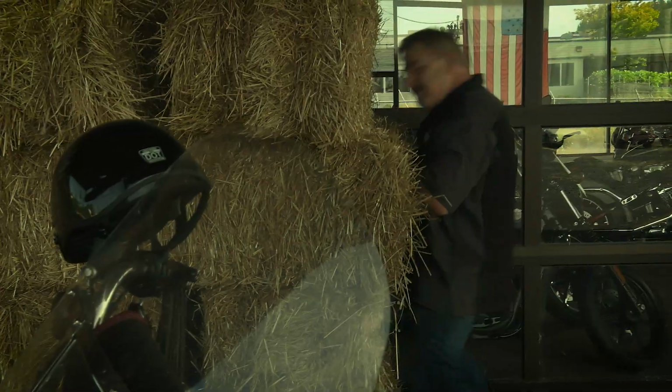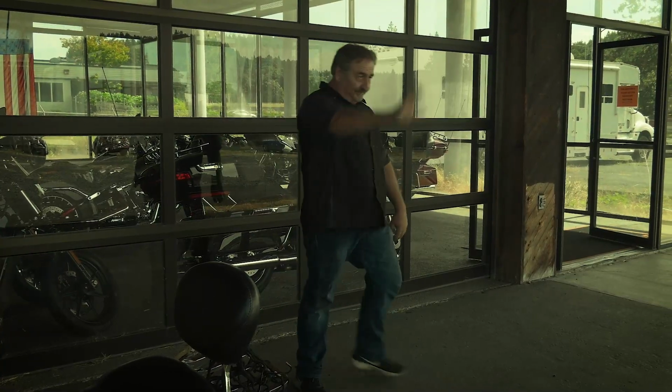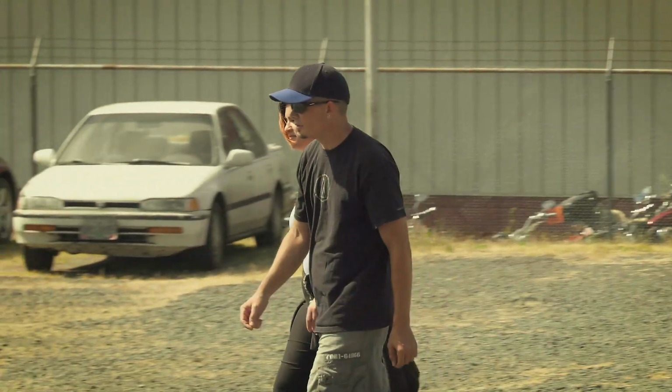Is there anybody looking? Checking to see if the hay was dry.